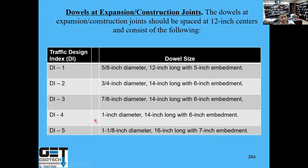For D4, 1 inch in diameter, 14 inch long, 6 inch embedment. For D5, 1 1/8, 16 inch long with 7 inch embedment.